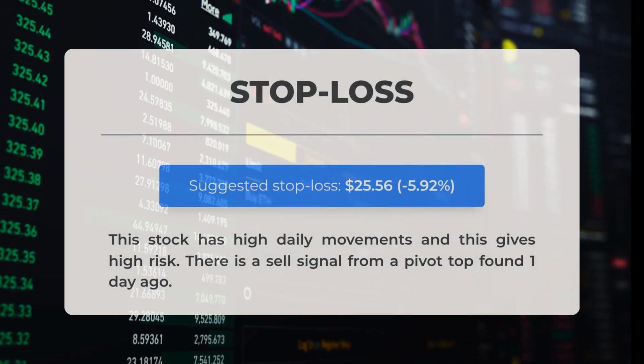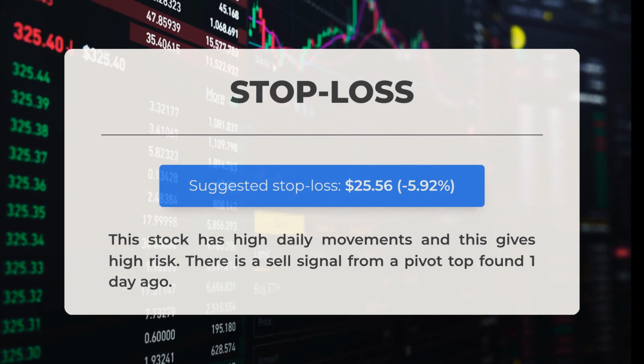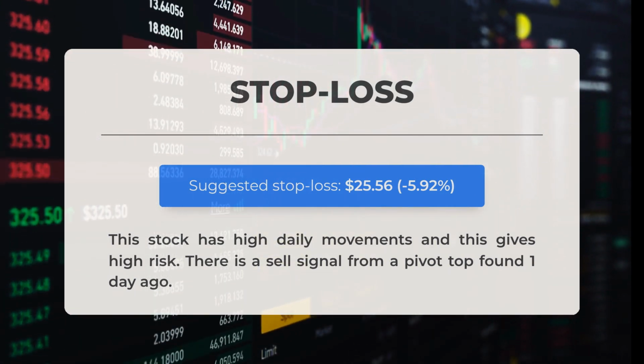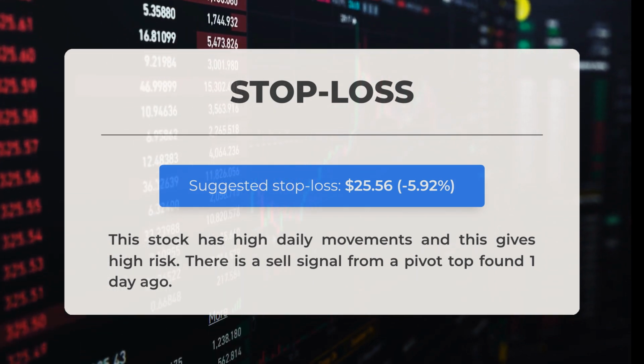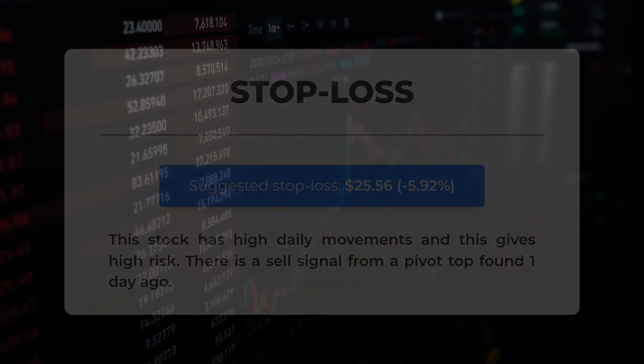Our recommended stop loss is set at $25.56, reflecting a decrease of 5.92%. This stock experiences significant daily fluctuations, indicating a higher level of risk. A sell signal was generated from a pivot top identified 1 day ago.